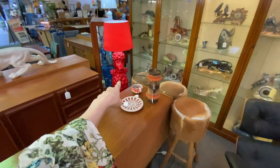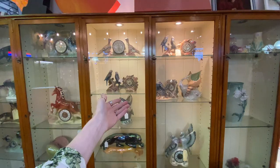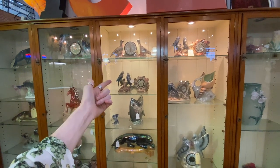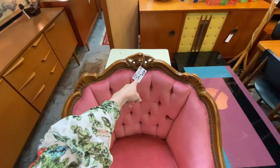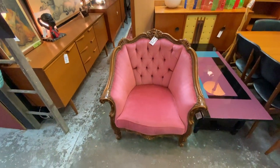Oh my God. Look at the enormous poodle. Wow. Look at all these iridescent bird clocks. There's pigeons and there's budgies. Fab pink Italian chair. I want that.